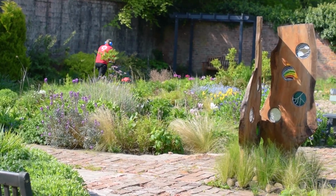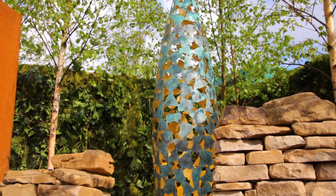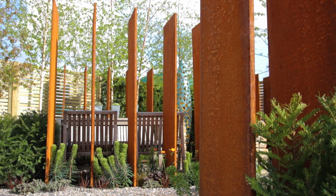But probably the biggest thing that we frequently do is show gardens at the Harrogate flower shows, where students from a wide range of courses can often take part. This last year we've actually had 3 different courses designing and building a show garden at Harrogate, and that won a gold medal.